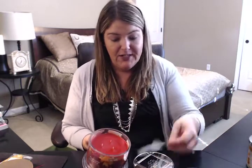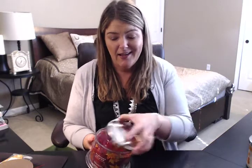Regardless, this smells really good, and I'm excited to have these 2 candles by Harry Slatkin, and I'm really excited that he started making candles again. And I hope he keeps it up, because yeah, those are really good.